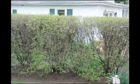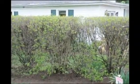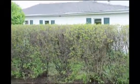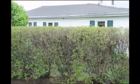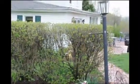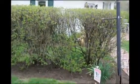These are arrowwood viburnums used as a hedge. These have been in about 5 years. This hedge is a very thick and full hedge. The particular variety of viburnum that this is called the Chicago Luster. It will have a glossy green leaf, white flowers, and then blue berries in the summer.